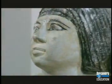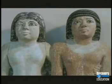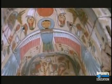From these ancient sculptures of a man and woman, we can see that the early Egyptians believed in marriage. For them, marriage was forever. It was a bond that continued even after death. The Egyptians believed that when they died, their spirits would continue to live.